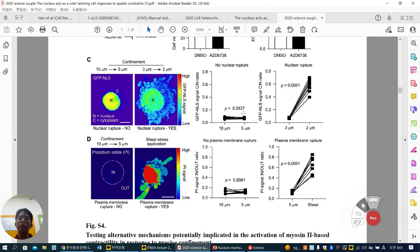And then some people say that, oh, 5 micrometer is some marker of apoptosis. So they prove it with this GFP-NLS. NLS is a peptide that always sends protein to the nucleus. So at 5 micrometer, all the protein still exists in the nucleus. But at 2 micrometer, they are ruptured. This is apoptosis. So they want to say that 5 micrometer is not enough to make the rupture of the nucleus. So this is just a normal, how can I say, safety range. Not that much risk range. Okay?